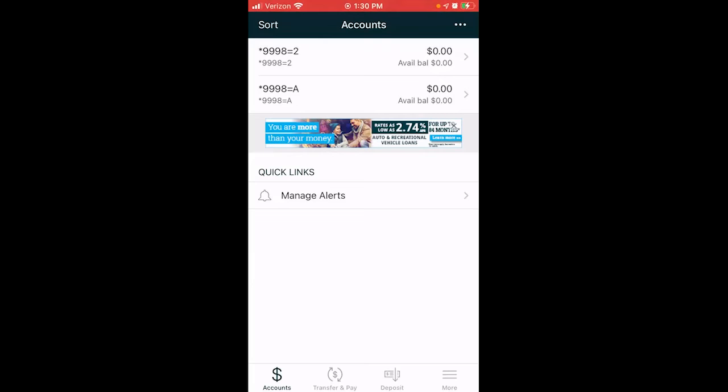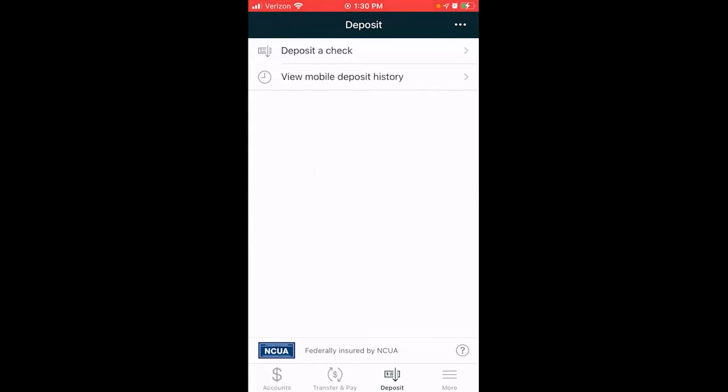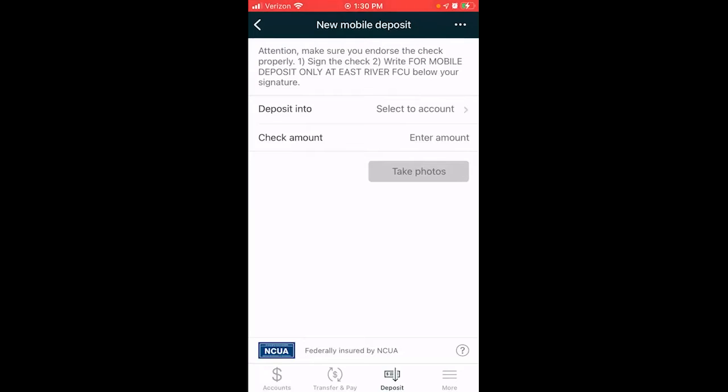We're going to go ahead and get started here. We're going to go to deposit. We're going to go to deposit a check. We're going to select the account that we want it to go into and then enter the check amount.